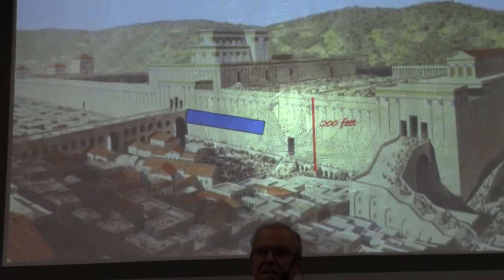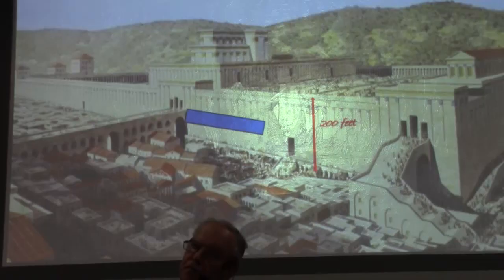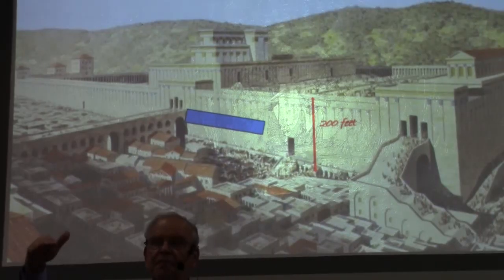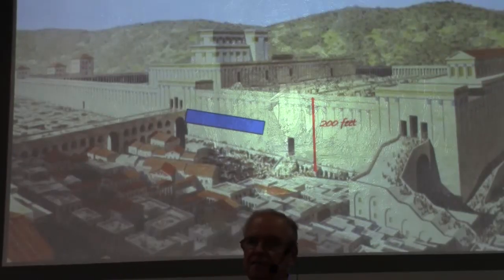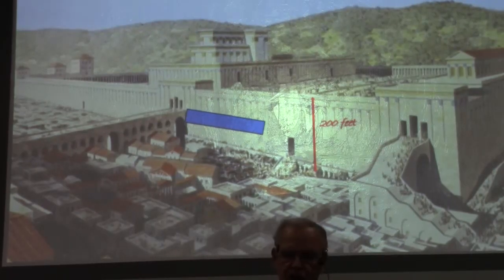That's it. There's about 1/3 of it below that was filled by the Romans in the year 70 when they came and destroyed it and just filled it up, 1/3 of it. So that's floor level. And then the top third was taken down. So you won't see that either. At places, that wall is 200 feet tall. That's like 20 stories. It's unbelievable how huge that thing was.